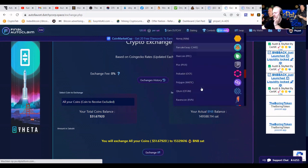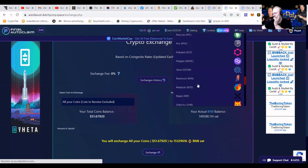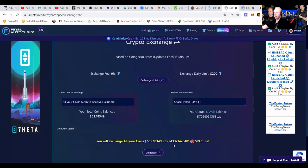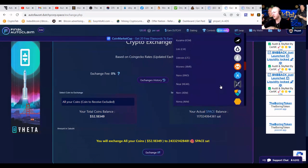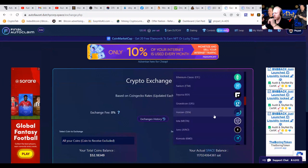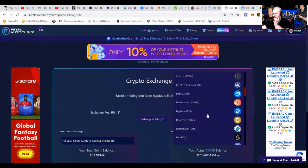Let's say I would like to make it space token. I can just press this. I would get like $52 of space token, and together with all other coins they offer also. As you can see, it's quite a lot in the moment. I was seeing if I could change it to Dutchy also. So it's quite a lot in the moment.